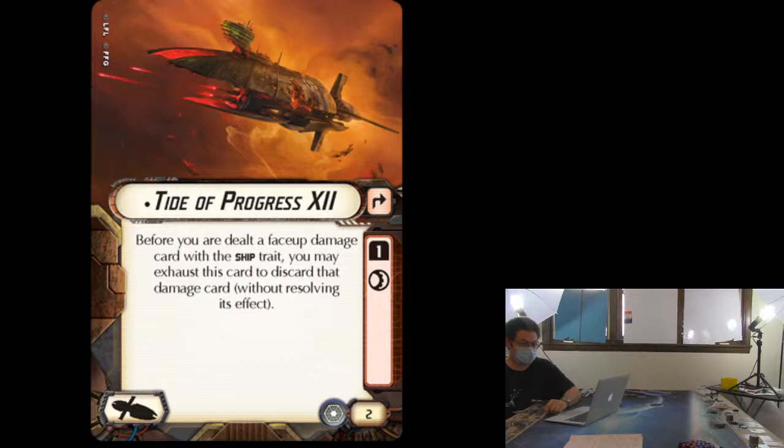Ed Hamilton, yes. It's basically like Medical Team, but better, because let's be honest, the ship stuff is the nasty stuff. Carry on, you guys are doing fine.